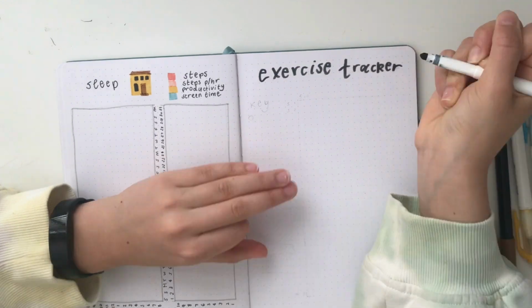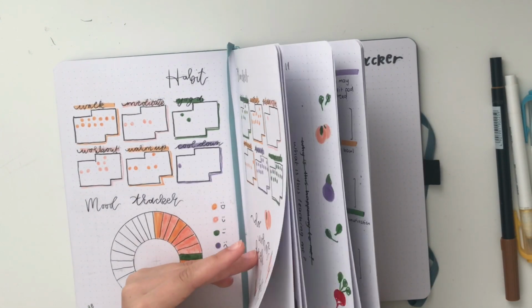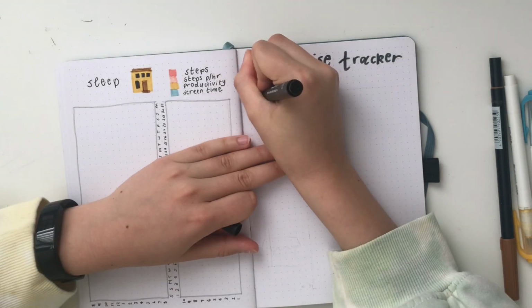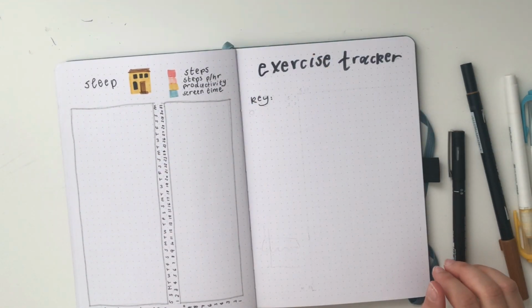Now for my exercise tracker, I keep this the same every single month for the past however long I can remember, since last October, I swear. I think that's the first time I tried it, or even before that.